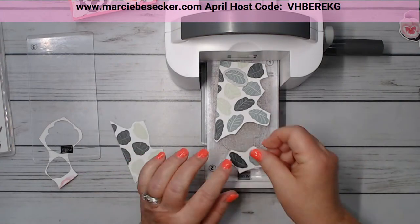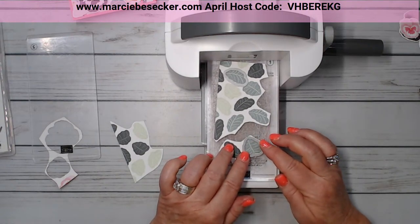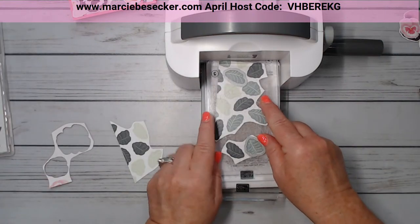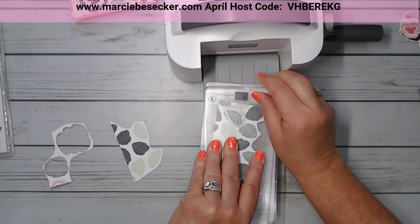All right, I want this one right here. I'm going to do an odd number, but I want to make sure that I do five leaves because I'm doing three flowers. So I put two on the larger one.